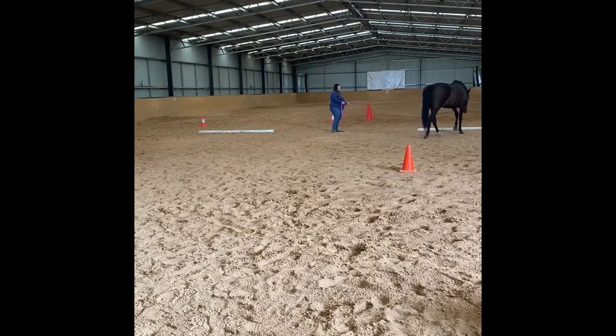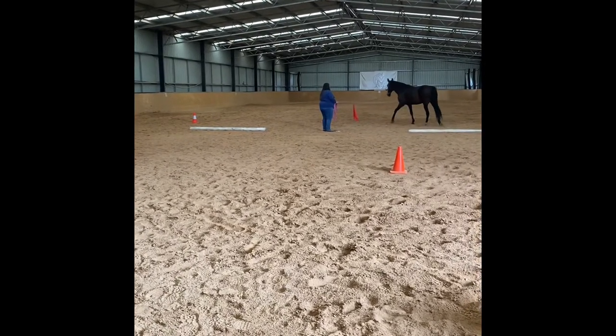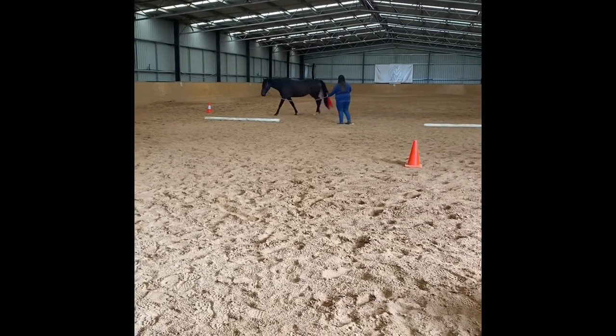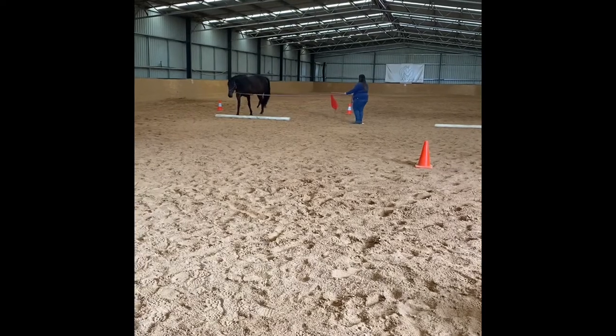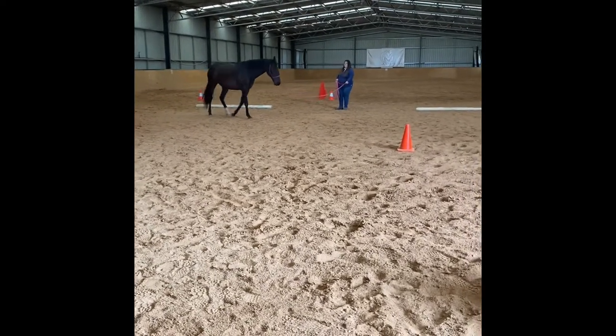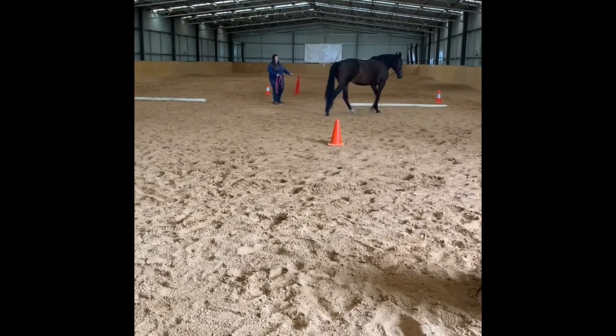Mel is lunging Maggie at a walk over the pole, which is to improve her brain and motor skills, combination together, and to improve elasticity, coordination.